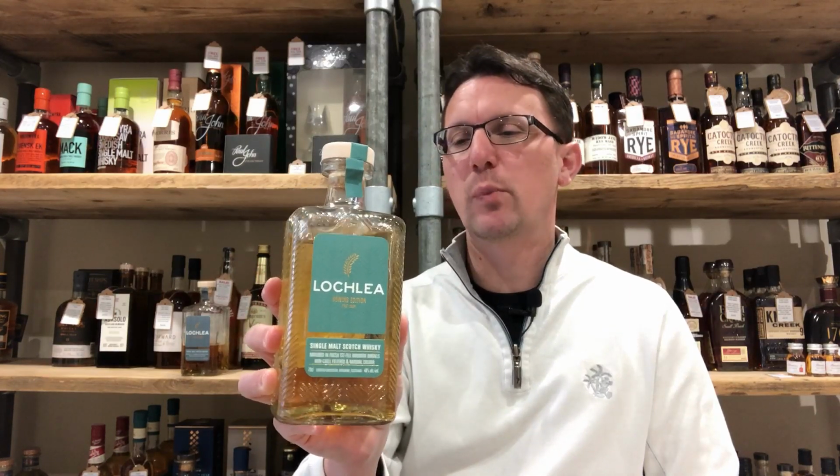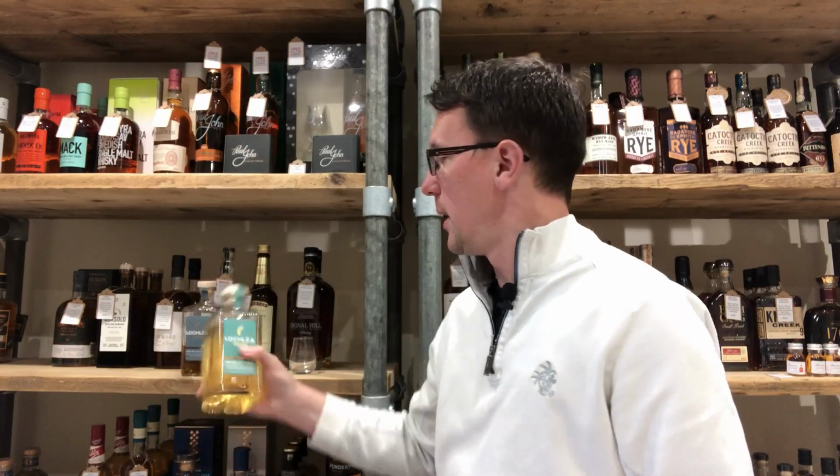So that's the sowing edition. Another really, really impressive bottling from Lochlea. I really like what they're doing, I like what they're standing for, and this is, as with the first release, a really good advert for where it looks like this distillery is going to be as a style and an identity of its own. So yes, really good stuff. If you can get your hands on the bottle, I highly recommend it.